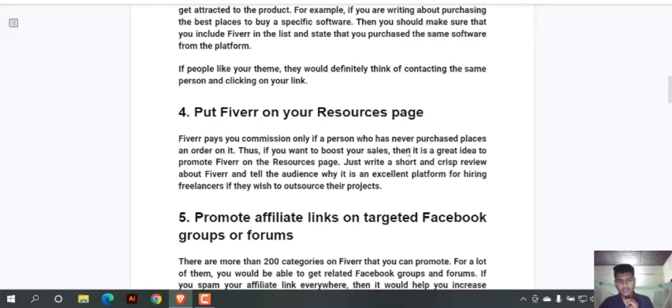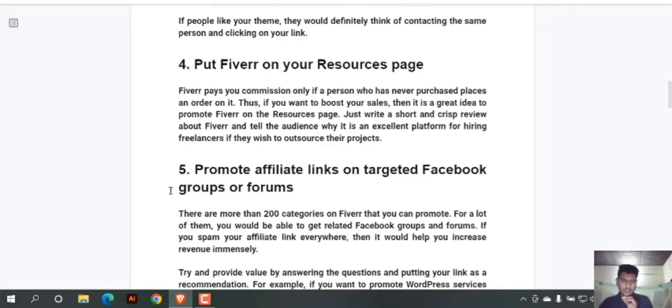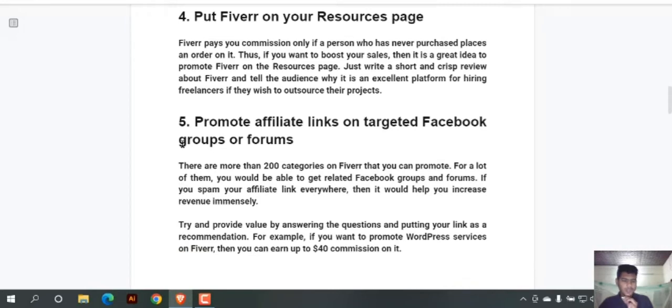Number five, promote your affiliate link on targeted Facebook groups or forums and audience. There are more than 200 categories on Fiverr that you can promote. For a lot of them, you would be able to get related Facebook groups and forums. If you spam your affiliate link everywhere, then it would not help you. Try and provide value by answering the question and putting your link as a recommendation.